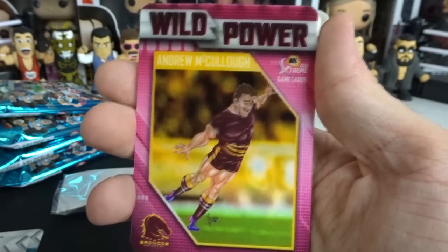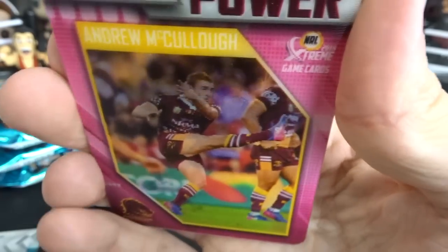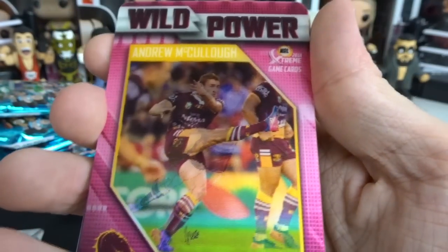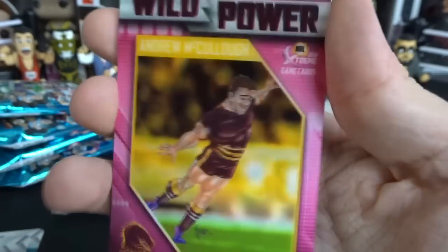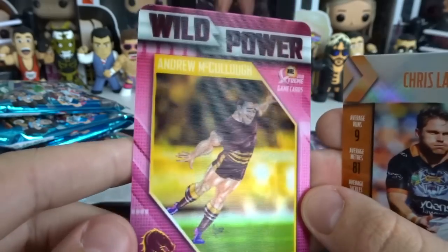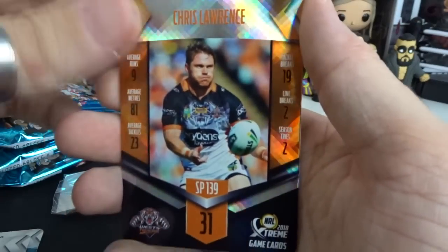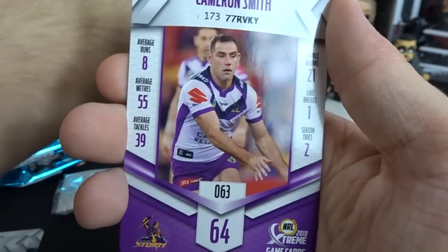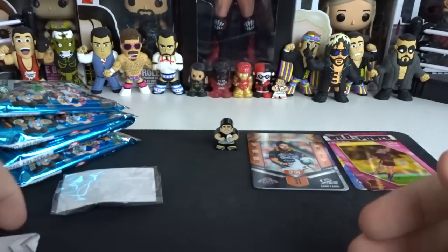Nice. There we go. Andrew McCulloch from the Broncos. Wild power. Look, they want to kick right there. That is actually pretty damn sweet. So that's my second ever wild power card. That is awesome. So a Broncos wild power, Andrew McCulloch. Very nice. Number one out of that set. So that's awesome to do for the second pack. Lawrence is our parallel. Put that down there. And then, of course, we have Cameron Smith and a checklist for the Sharks.